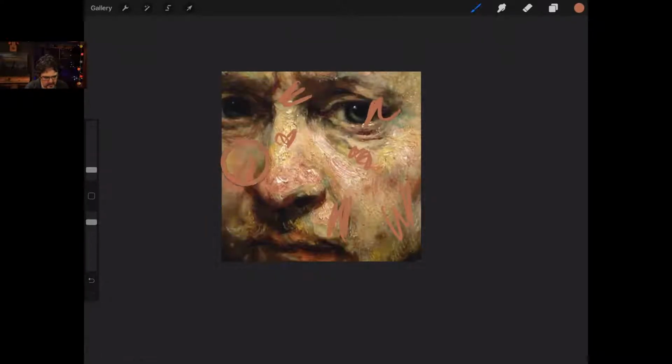And then let's take our gray, and put some of that there, and some there. And let's take our white, and put some of it here, and some here, and some here.